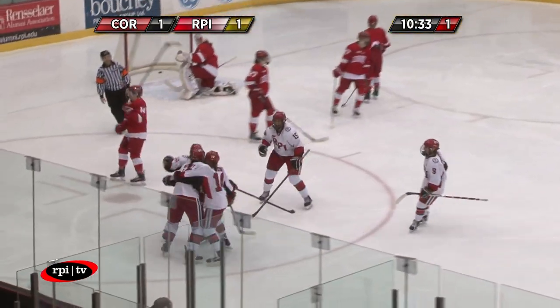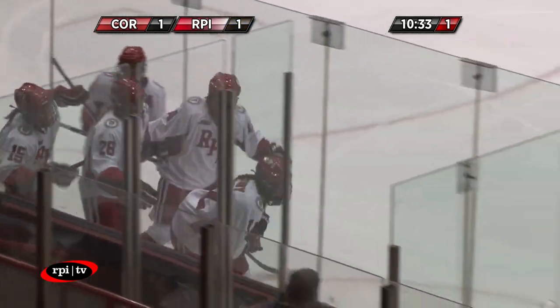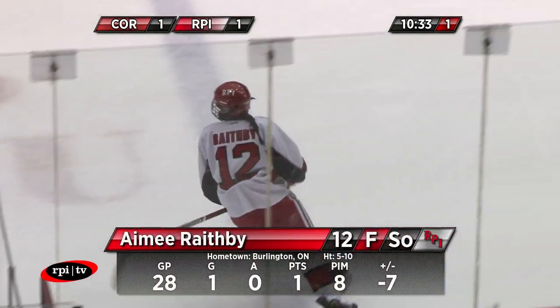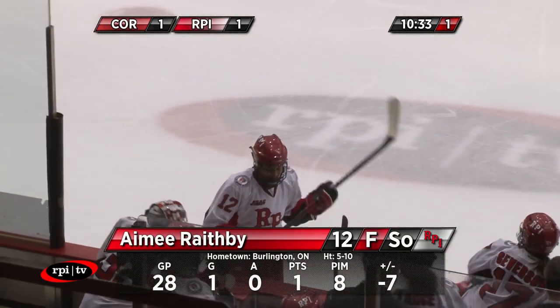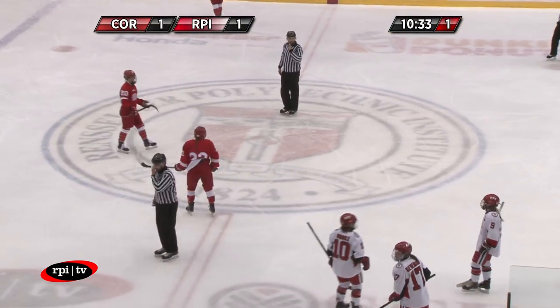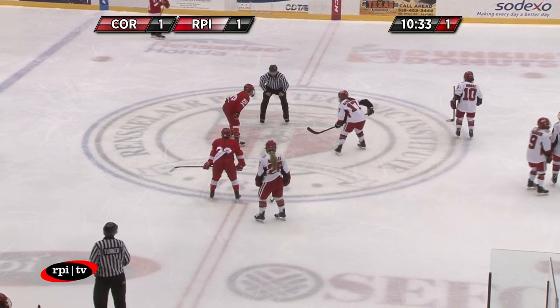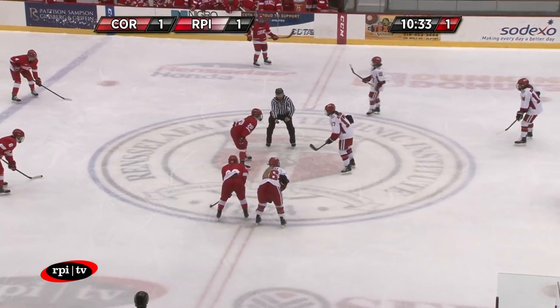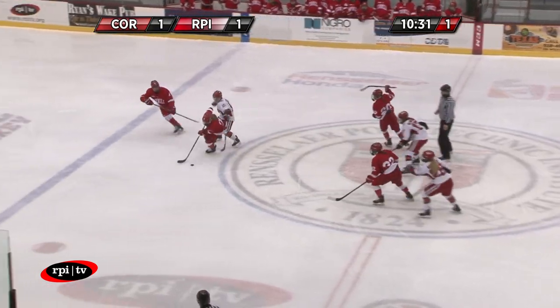Now another shot trickles in. Amy Raithby has tied the game. Oh my, a big goal there. It skipped on in. She didn't even realize it until she took a couple more strides. A 1-1 game. I think it's Raithby. It might have hit a Cornell skate or a stick. Boissonneau knew nothing about it until it was past her. 1-1 game, RPI and number four Cornell.